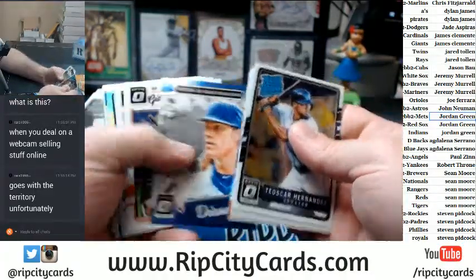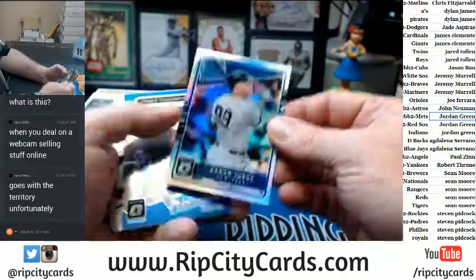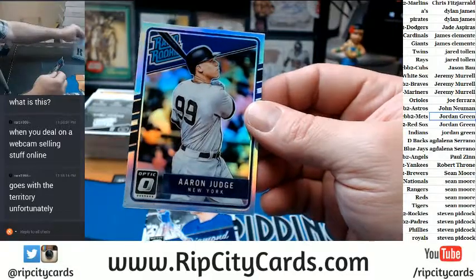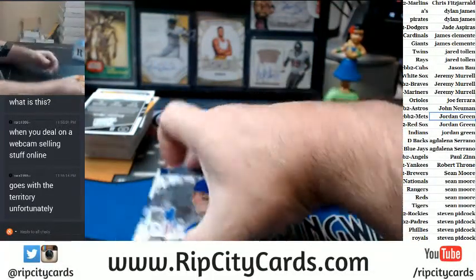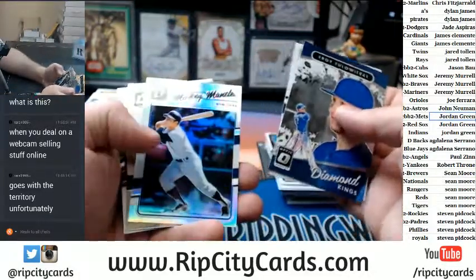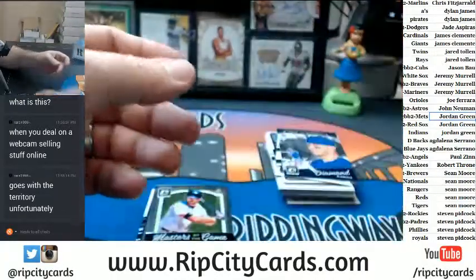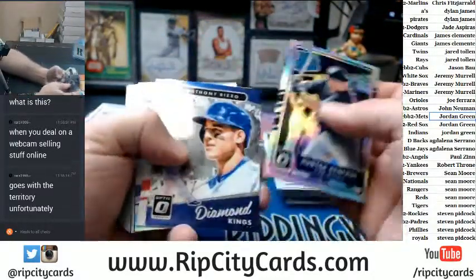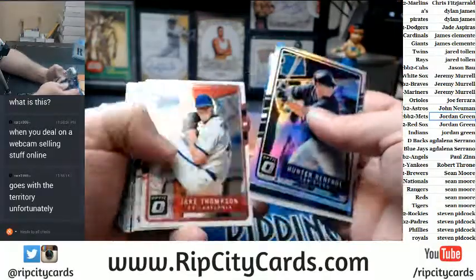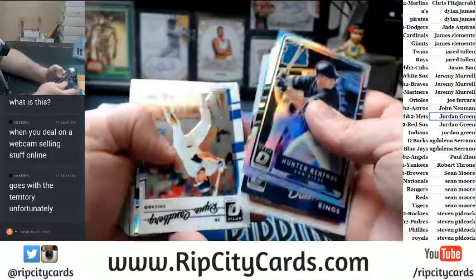Well, that's why I try and keep everything as viewable as possible. Aaron Judge rookie refractor. I like this new secondary video thing. Mickey Mantle refractor. Might be the first Mantle refractor that I've seen. Renfro rookie refractor. Schwarber refractor. Arcia rookie refractor. Freeman refractor.